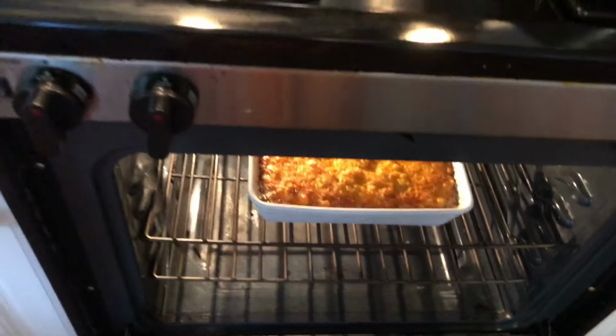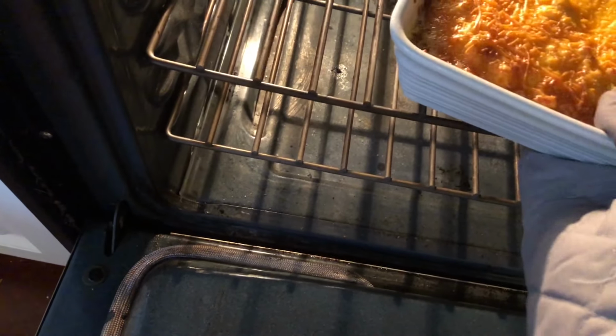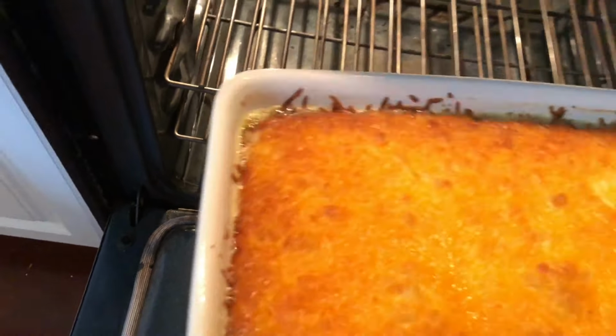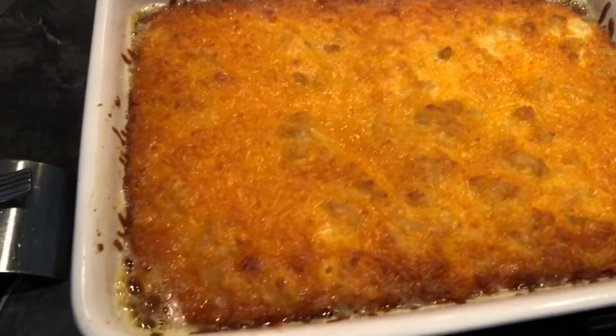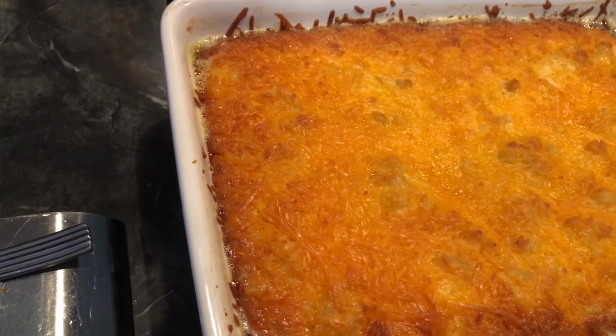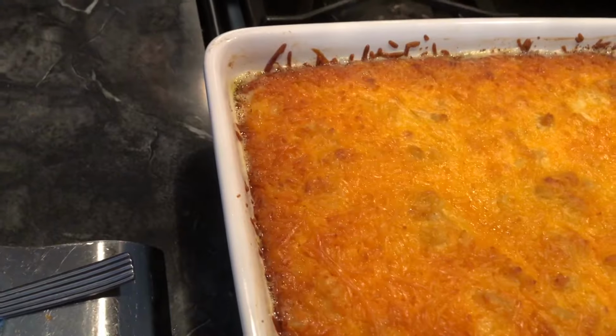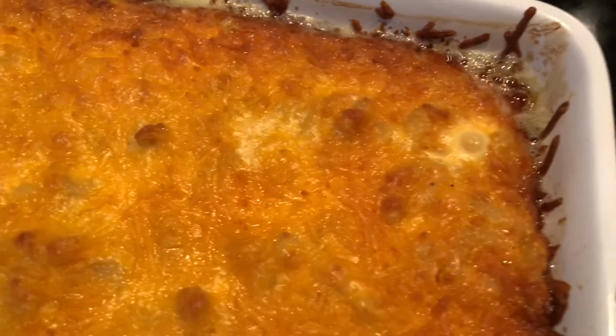Yeah, we like ours dark. I really like mine to have like a really nice crust, and that's how it looks. And that is perfect, guys. Perfect. I let it set a little bit, and then you just slice into that bad boy like no tomorrow. Let's look at it while it's hot. Look at it bubbling, y'all. Can y'all see that?